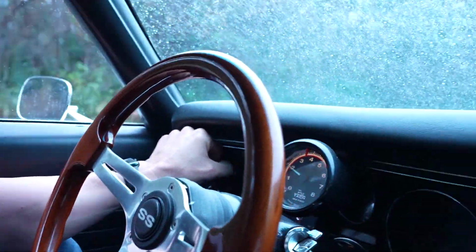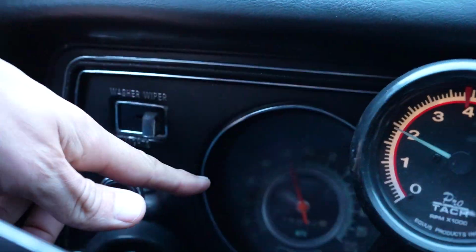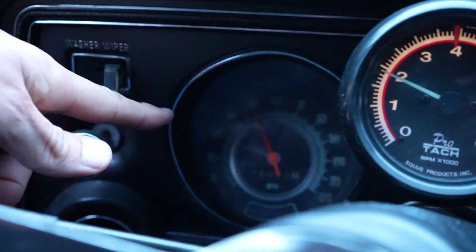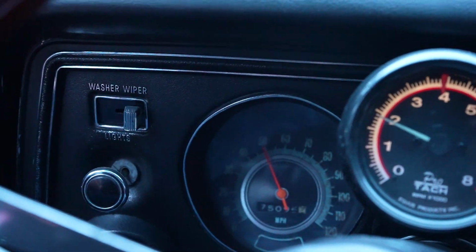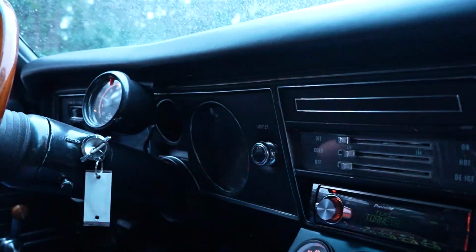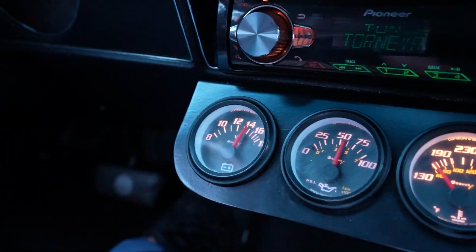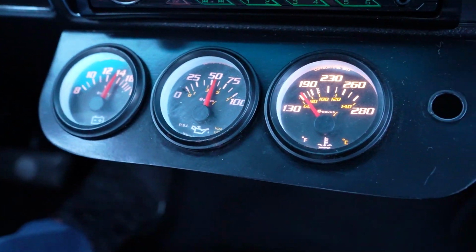Inside our 69 Chevelle with rain on the windshield. Clear some water here. Speedo, 50 miles per hour. I don't know if you can see, but the dash lights are on. We do have to have headlights on here in Florida when it is raining. So the aftermarket gauges are also illuminated.